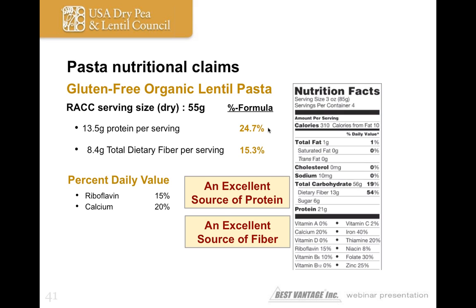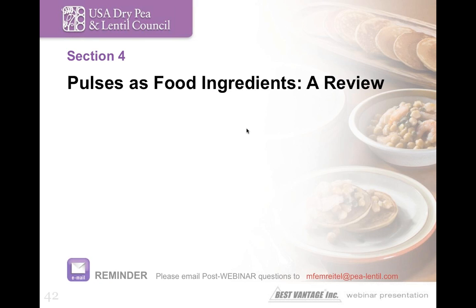So what do we get if we make a 100% lentil pasta? We get a pasta that's got 13.5 grams of protein per serving. And the DRV value for protein is 50 grams a day. So in order to make a nutrient content claim for protein, you need to meet 20% of that value in order to obtain an excellent source of protein claim, which this does. 20% of the 50 grams is less than 13.5 grams, so we exceed that level. With this pasta, we can make an excellent source of protein claim.